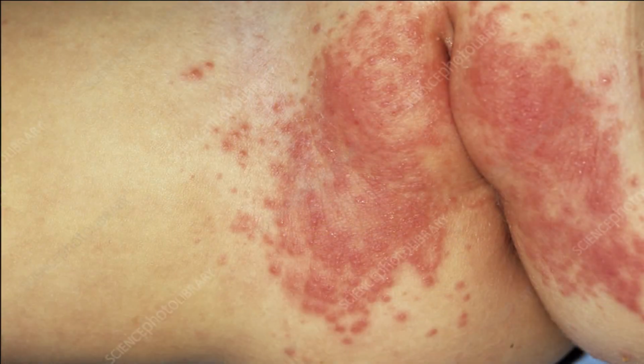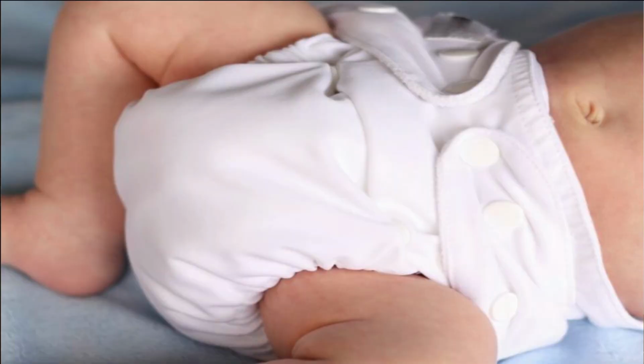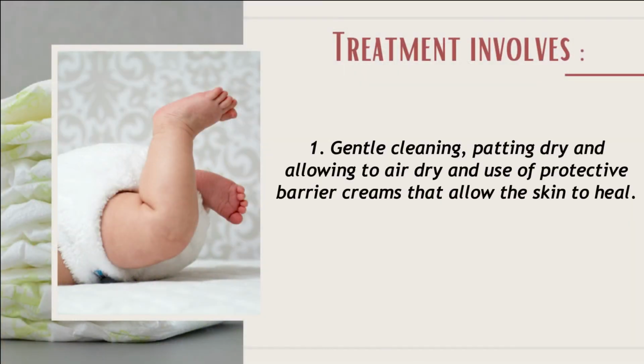You know you have nappy rash when you have red patches on a baby's bottom around the nappy area. The skin sometimes looks sore and it feels hot with spots and blisters, and it can make your child quite irritable. It's caused by wet and soiled nappies damaging the skin, resulting in localized infection. Treatment involves gentle cleaning, patting dry and allowing to air dry, and the use of protective barrier creams that allow the skin to heal.